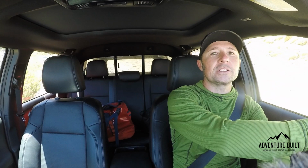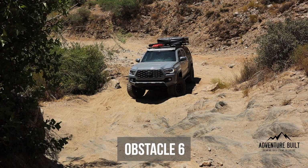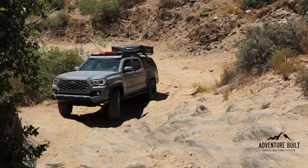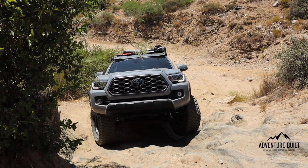Yeah, cool. All right, so another obstacle that looks killer. I think this is number 6 for the day, and they just keep on coming. So this is super steep and rocky, and my whole goal here is to kind of stay way wide on the passenger side and then cut back, because the driver's side is super ledgy and steep. Lockers on, got a big roll boulder on the right, and not getting up over it.